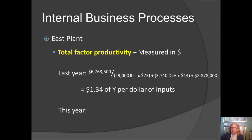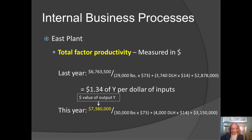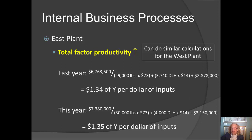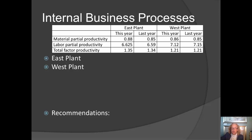We're going to compare it to this year's total factor productivity. So we take the total sales value for our product this year and divide it by the cost of our materials this year, plus the cost of our labor this year, plus the cost of our overhead this year. When we divide this out, we find that this year our total factor productivity has increased. This year we got $1.35 of output per dollar of inputs. That's good news. We could do the same thing for the West plant, and I did in this chart.